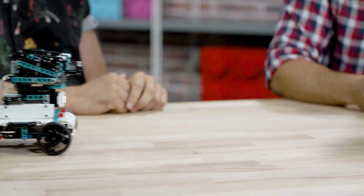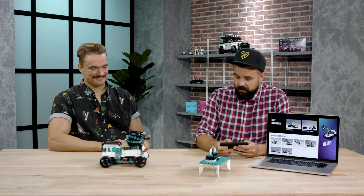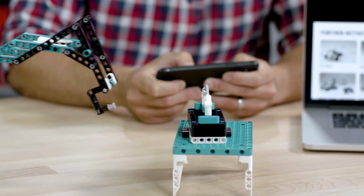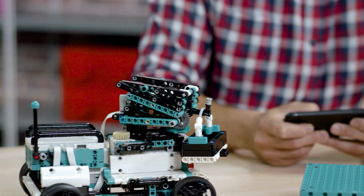So let's just back it up. Let's line it up. And let's extend the crane out. No pressure. Almost. Yes. Success. We bring it in and off we drive.